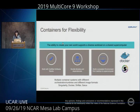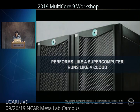You don't have to have a fixed amount of this style versus that style when you buy the system. So it's super flexible with respect to how you manage access, how the users interact with the system. So this is our marketing slide about that, performs like a supercomputer, runs like a cloud. Because we're seeing a lot of organizations want to provide cloud computing to their users that don't necessarily want to do that in a commercial cloud, which has pros and cons.